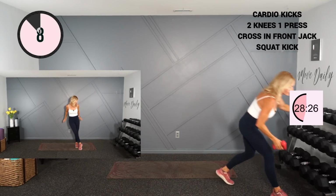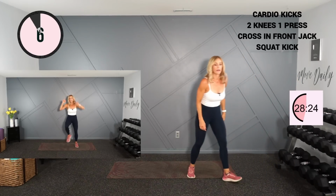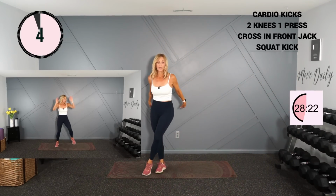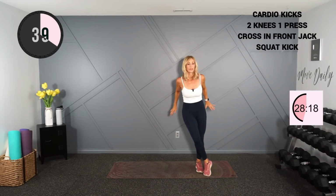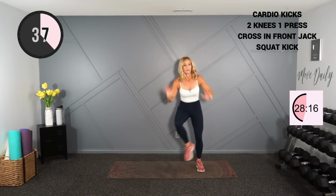Setting the weights down into that cross and front jack. Reach up and down, right here. Let's go, reach and tap.